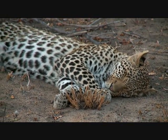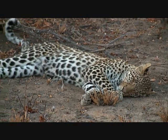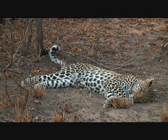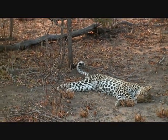Okay, and while Sindile is again in sweet repose, we're going to go across to Scott. We'll see what he's doing. We'll give you an update, no doubt tell you something interesting, and we'll see you a little bit later with this magnificent spotted cat of Africa.